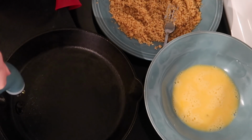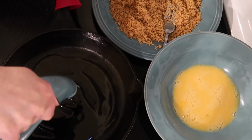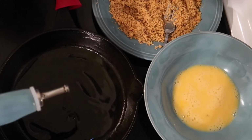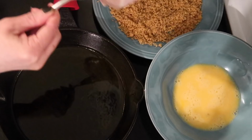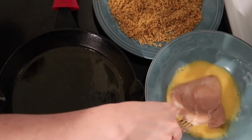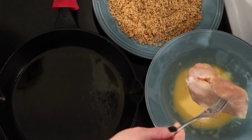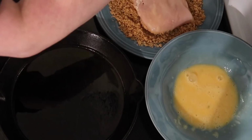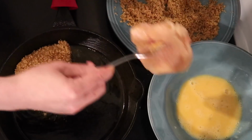On our stove top, I'm using cast iron, and I just have my setup here with my crumbs and my egg mixture. Added a few tablespoons of olive oil to my cast iron on medium-high heat. And then I'm using a fork to dip my chicken into my egg mixture, and then just make sure you let any of the excess egg drip off of that, and then putting it over into our pork rind seasoning blend. So just repeating that process for all of our chicken breasts.